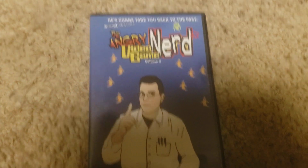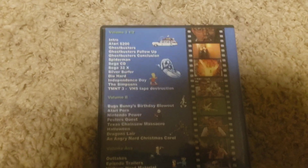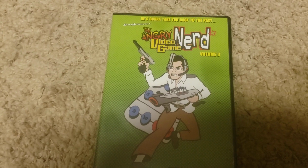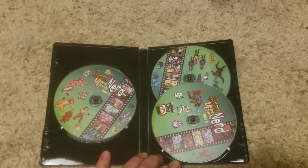Here we have Volume 2, and again, all of these are the Screw Attack sets, hence why it says Screw Attack's AVGN, or Angry Video Game Nerd. There's the back of the case. There's Disc 1, Disc 2, and Disc 3. And here we have Volume 3. There's the back of the case. The lighting isn't exactly ideal in here, but it's where I started and it's where I'm continuing, because that's kind of the guy I am. And there's all the discs.